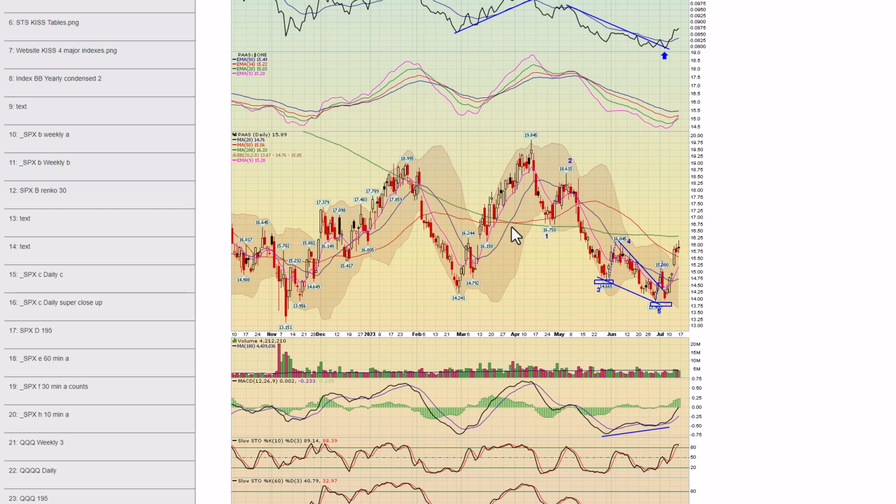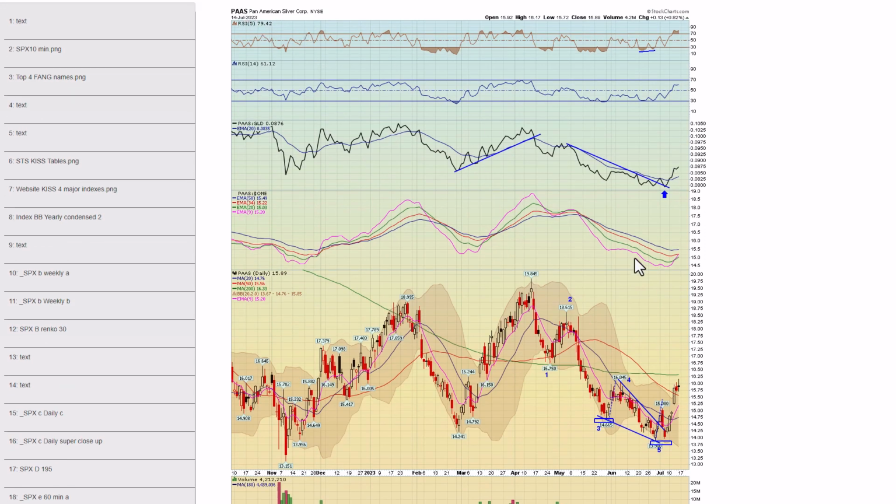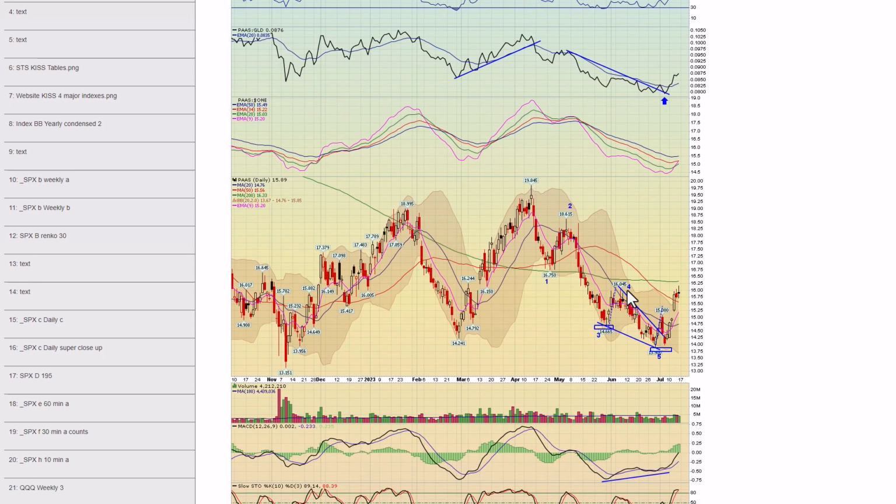Next, chart number 91, PAAS. It's a silver stock. Again, a lot of these look similar to those ETFs. You had a wedge here, 5 waves down, MACD divergence. And a lot of these, again, you have potential inverse head and shoulder patterns developing if you get a pullback.